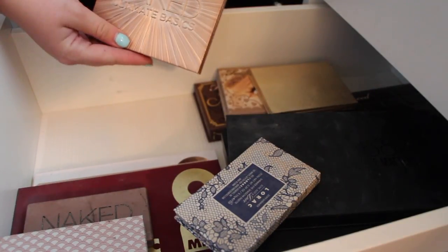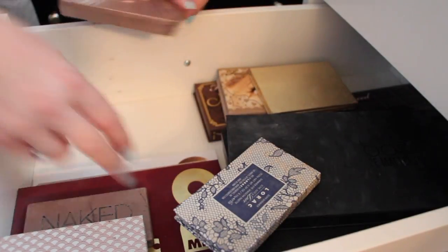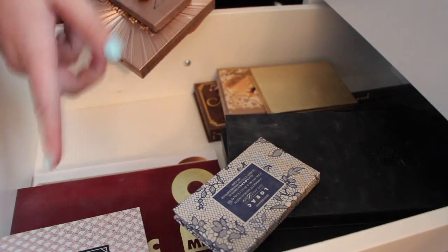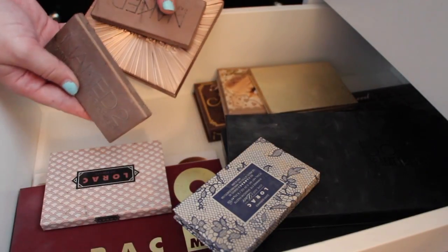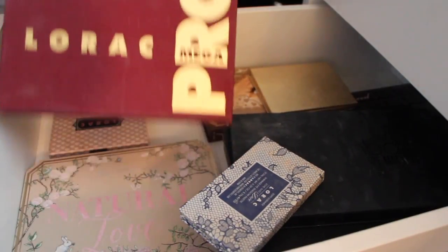I have another Urban Decay Vice Limited palette. This is also Urban Decay. This is the Unlimited Basics. This one is so pretty. I really like this one. I have the Naked 1 Basics and then the Naked 2 Basics is in here somewhere. Right here. Lorac. This is really pretty. I have the Lorac Pro palette.